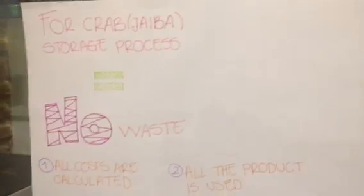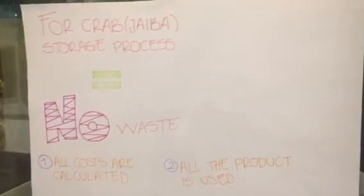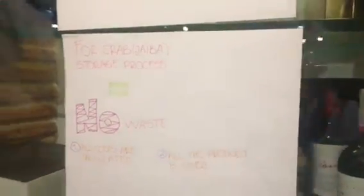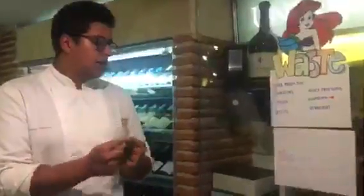Okay, finally, we're going to talk about the principal kind of waste in the production of Carapacho Jaiba. The principal is waiting, because in this process we lose a lot of time and money waiting to sell the carapacho and they maintain the storage of the principal selling of carapachos. For the crabs or carapacho, the storage process doesn't have waste, because all of the product is used, as we have two parts of the carapacho. The first is the shell of the carapacho, and the other is the meat of the jaiba. We have a small percent of waste, but this cost is all calculated by Pesquera Jaramillo. Thank you.